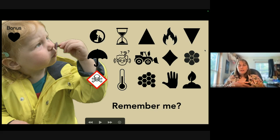The triangle is the black morel with its conical shape, the fire for fire morels. The reverse triangle are the aspens, because that's where you will find black morels. And I think I didn't say it earlier, but they have some of these black patches on their bark as well that helps identify them. The umbrella is the elm. The dizzy guy is for the thimble morels and eating too many morels.